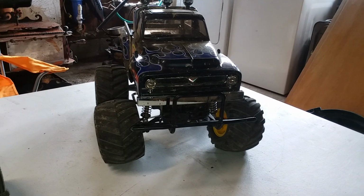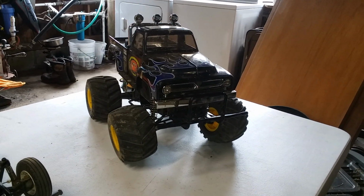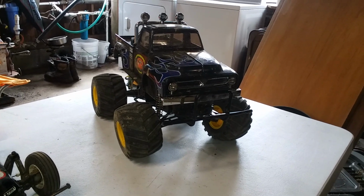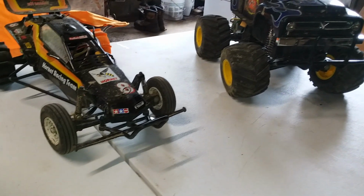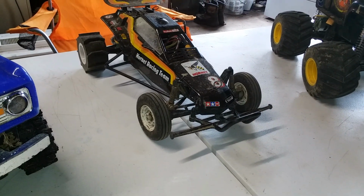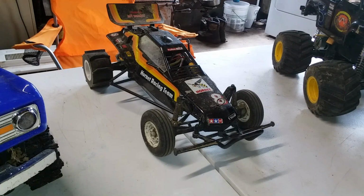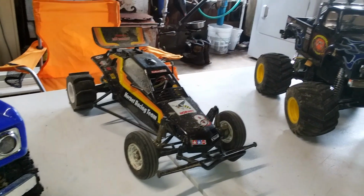The build was really fun, and if you look close, you'll notice that all my RCs are dirty. I don't clean them very much. I run them pretty hard, and I'm just not that into cleaning them, because the instant I run them anywhere, they get filthy again, because everywhere I run is dirt and mud and things like that. So I don't clean them very much, and I don't have any shelf queens.